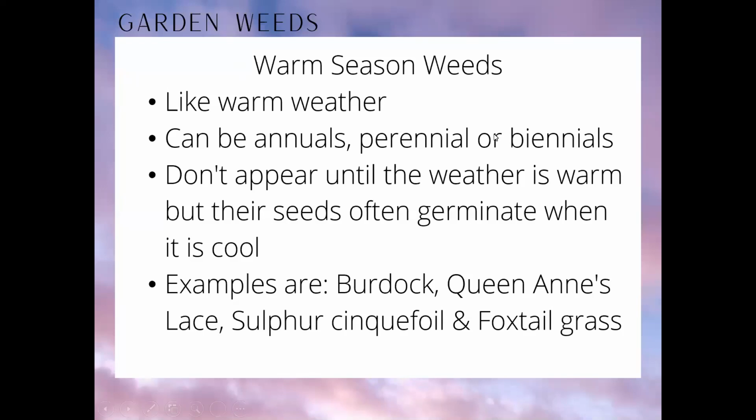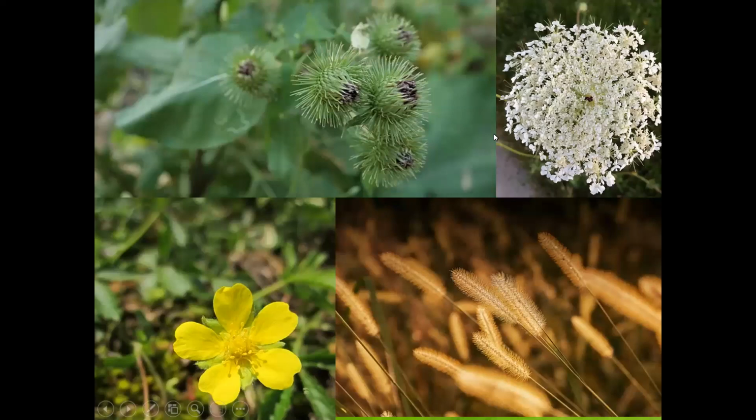So again, clockwise from the upper left-hand corner. The first one there is burdock. And burdock, as some of you may know, is how Velcro came along. If you look at the little spines, I don't know if you can see my cursor, they're actually the hook part of Velcro. And the guy who invented Velcro got the idea from burdock. So when they cling to you, try not to curse them too hard, because Velcro is a pretty useful thing. I use it a lot. So that's the one on the upper left.